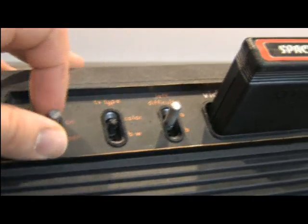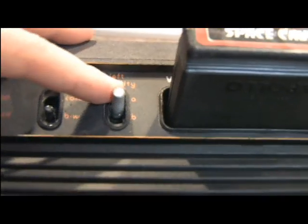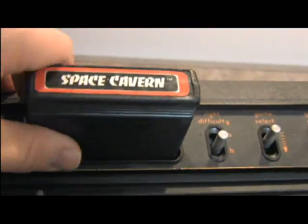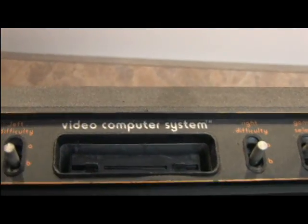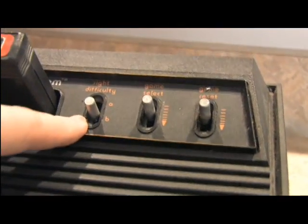Had 6 buttons on the front here of the heavy 6er unit. The on and off switch, TV type, color, black and white. You had your difficulty switch for A and B, making it easier and harder. Game cartridges like Space Cavern plug right into the front here. Instant load times, thanks to the lack of disk drives.